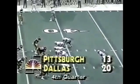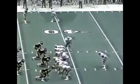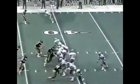Thank you, Bill. And there's the score here. Dallas 20. Steelers 13. The Cowboys have the ball at their own 43, 2nd and 8, and White is back to throw. Has pressure.